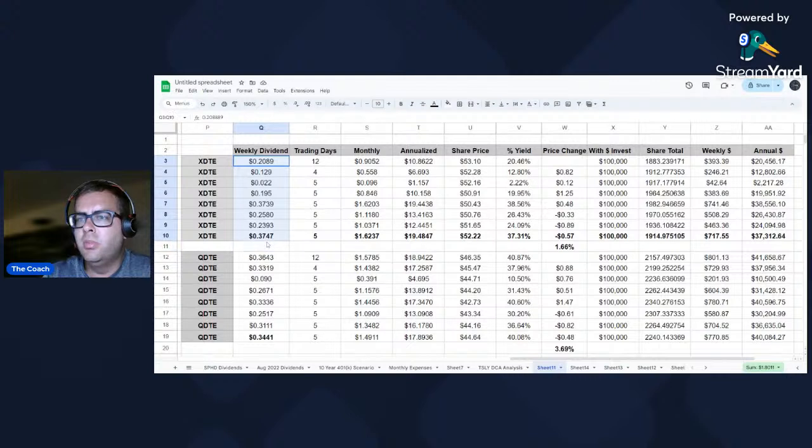So here's the important part for XDTE, the zero date to expiration fund by Roundhill. They've paid out $1.80 in dividends, and the stock is only down 88 cents. So we're getting more dividends now. We've almost doubled the dividends from what the share price has dropped. These are ETFs, not stocks.